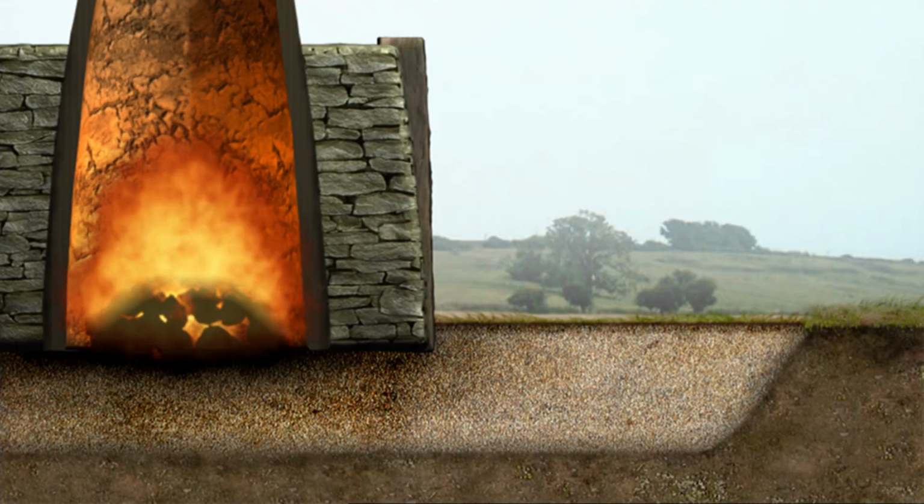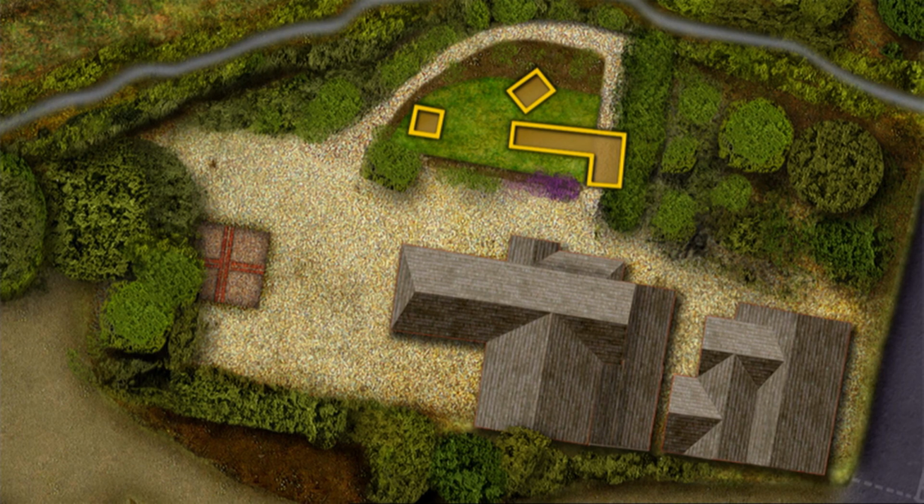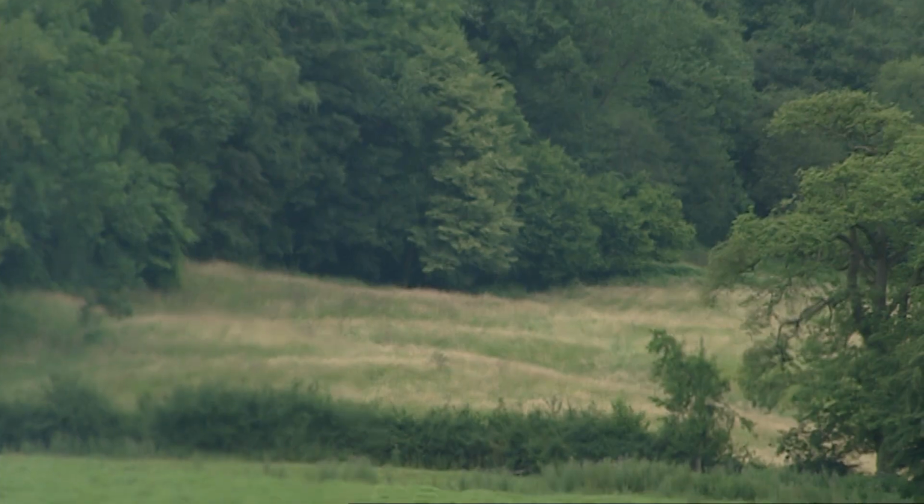Phil's trench captures the moment 400 years ago when the Elizabethan ironmakers ripped through the remains of the medieval bloomery, digging a pit to dump the slag waste from the blast furnace. It means we can now pinpoint the location of the medieval bloomery here and the Elizabethan blast furnace further up the hill here. Just as we hoped, Rob's compact garden does contain 2 furnaces after all.